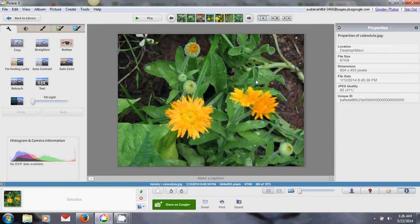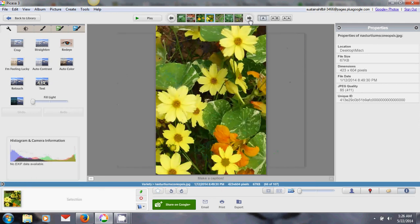This is calendula, which is a good edible flower. You can sprinkle it on salads. You can use it as a saffron substitute in rice. And it's also very pretty and a good beneficial insect plant.